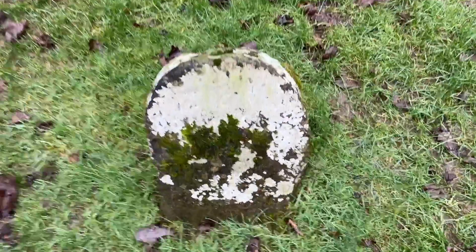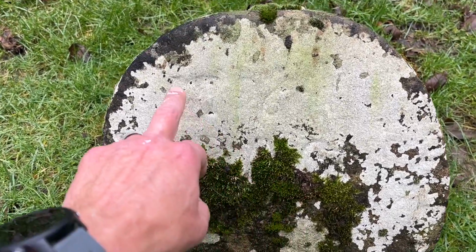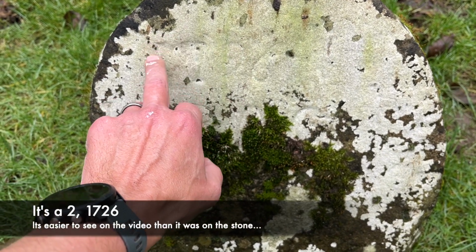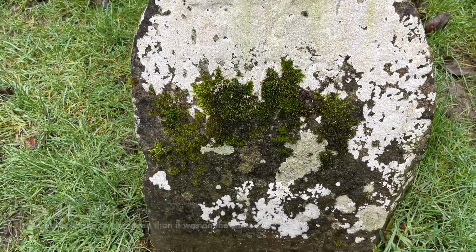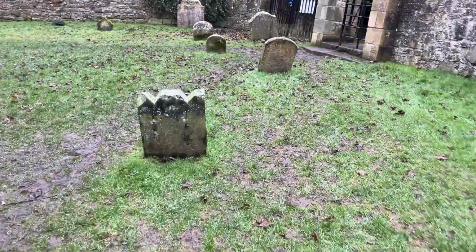The names in this churchyard are all fading from memory, but if you look closely you can still see 17... That's either a 3 or an 8. I'm going to say it's a 3. 1736. The rest of it is gone beneath the moss. We don't take the moss off in case we damage the stone. So let's head across this way where there's a nice forest of very, very old gravestones.